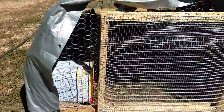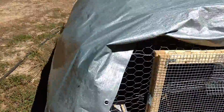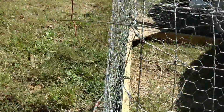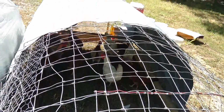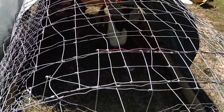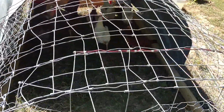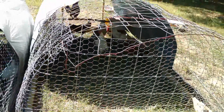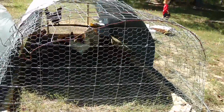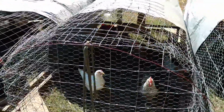So we have welded wire all the way around, and then it's covered with chicken wire all the way around the base. Now, Ryan and I have kind of gone back and forth about whether to do chicken wire over the top. Most of it's covered with a tarp. I'm concerned that predators could get in up here, so he just laid another piece of welded wire on top for now until he gets to put some chicken wire. And that's what we've done here too.